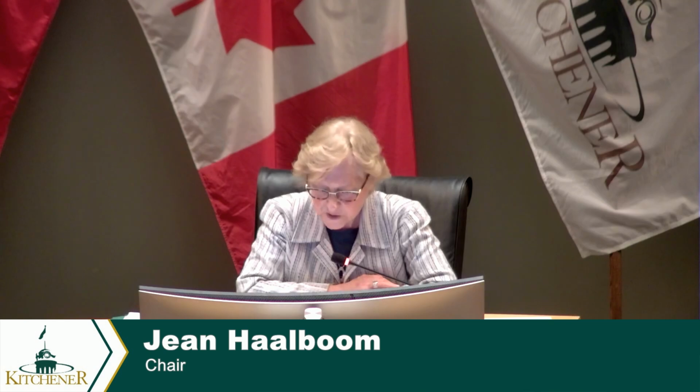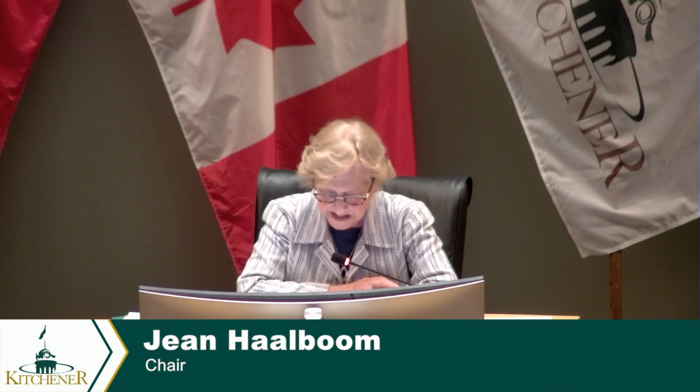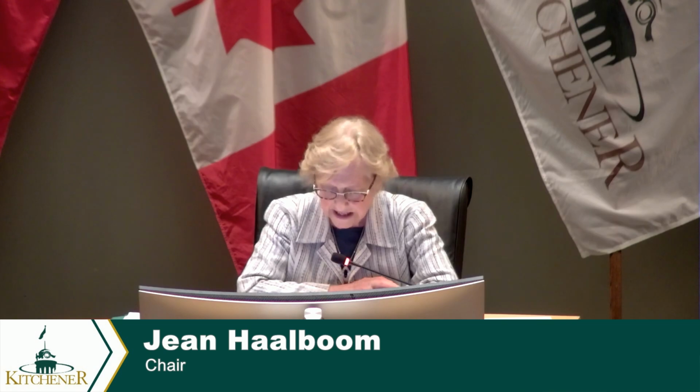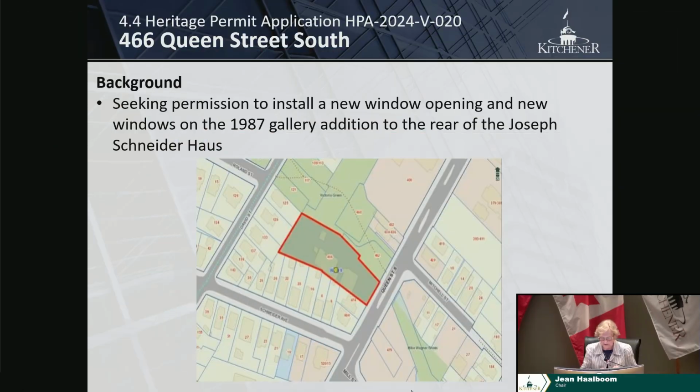4.4 Heritage Permit Application for 466 Queen Street South, installation of 1 new window opening and 2 wood windows. And this property is the Schneider House, correct? All right, Michelle Drake will provide a brief presentation.